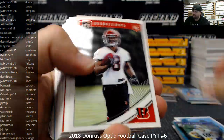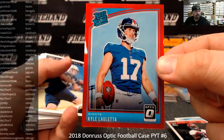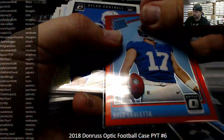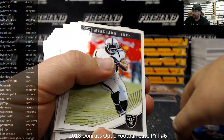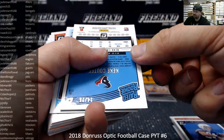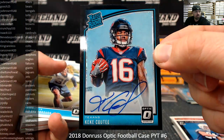Adam Thielen, Aqua, Devontae Boyd. Red, Kyle Lauletta for the Giants. That's number to 99. New York Giants going to J.W. Brown. 91-48. 94-99. Dylan Cantrell. Kike Kute, number to 25 for the Texans. It's going to be a Black Velocity auto, I believe. Yes. Houston Texans going to Junior DLP.